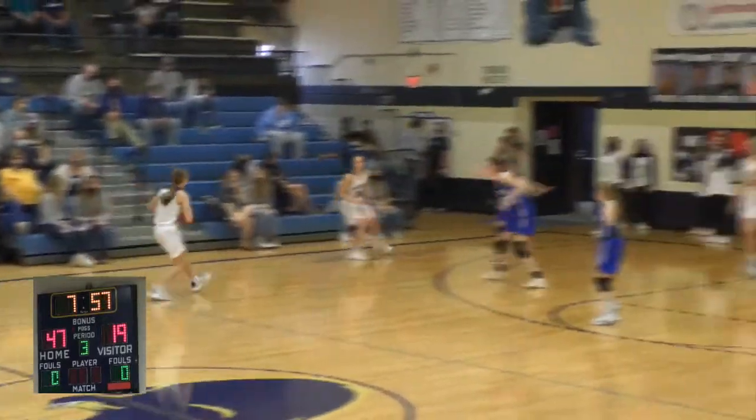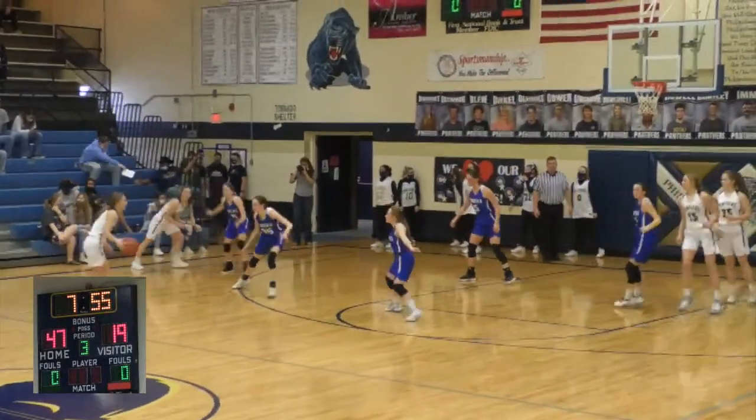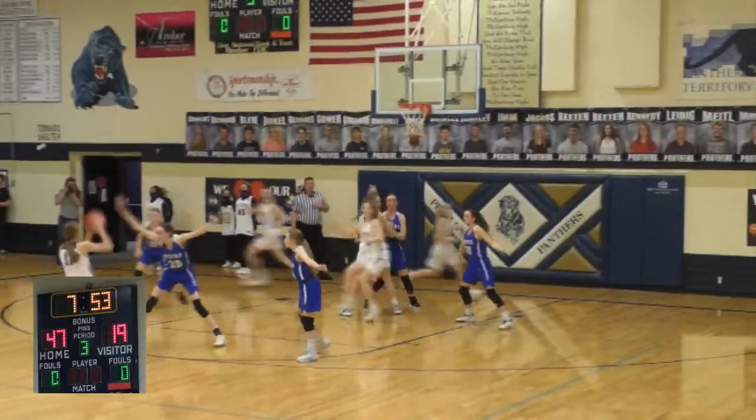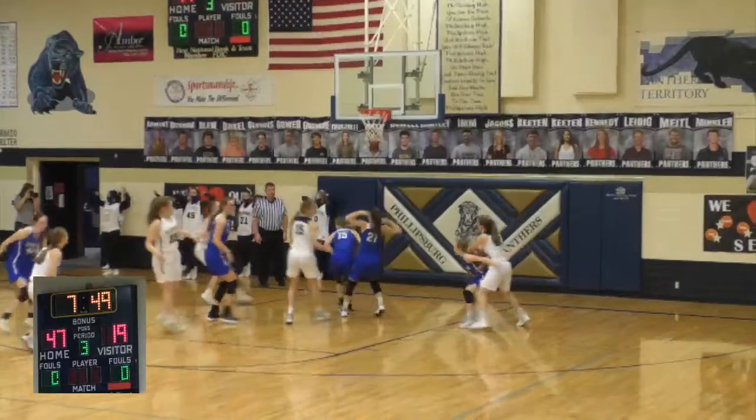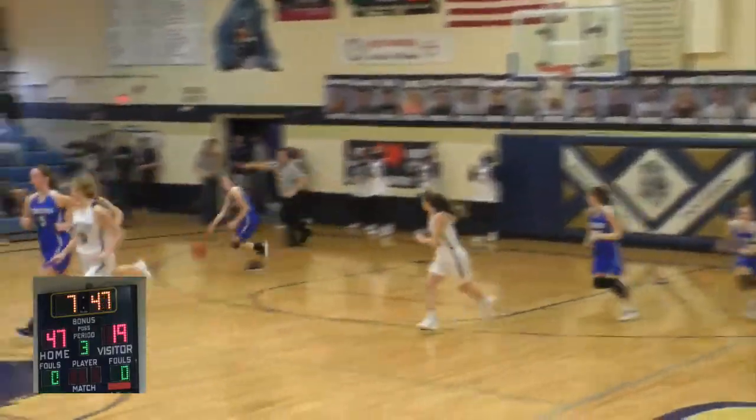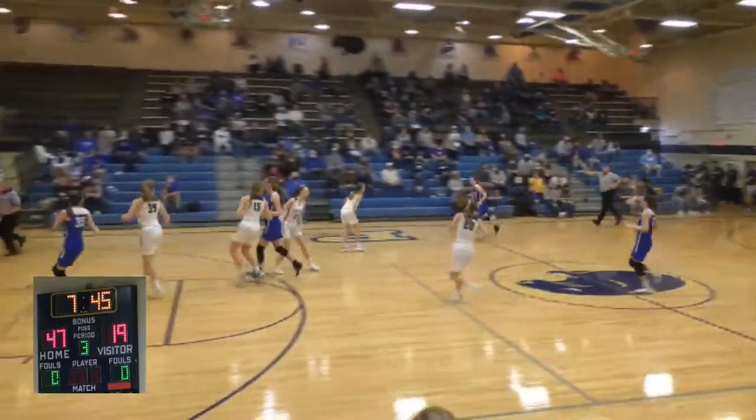Welcome back to Phillipsburg at the Chuck Doolin Gym. Phillipsburg Lady Panthers start with the ball, leading over the Tigers 47-19. Pass to Taryn Sides, over to Kay Pockerbeer. Kay for two, no good.